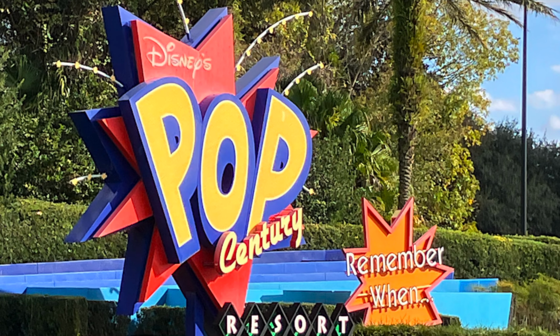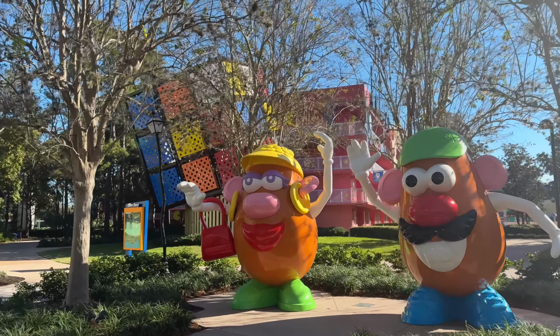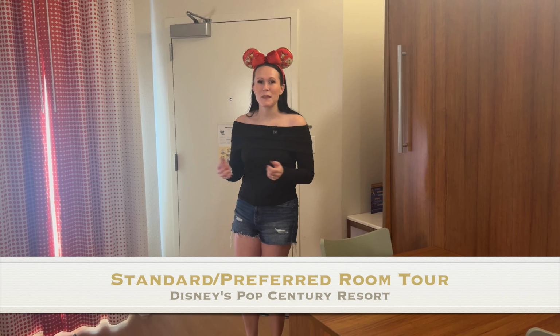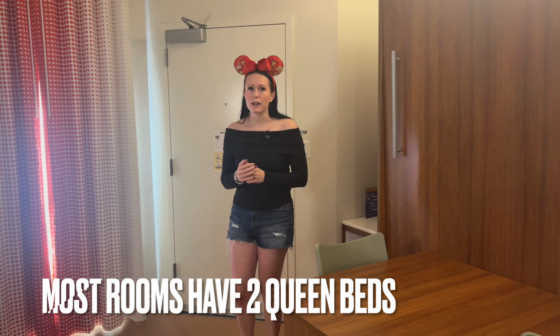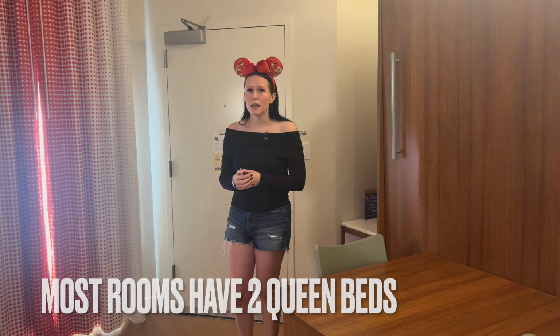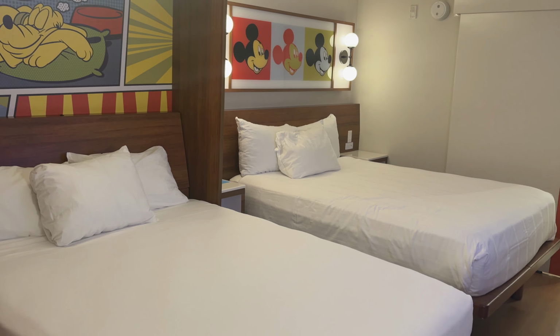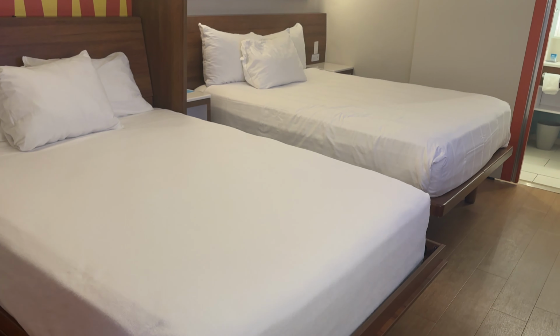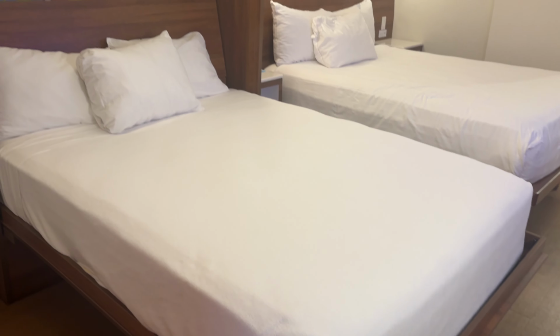Hi friends, we're coming to you today from Disney's Pop Century Resort. This resort is themed to nostalgia and throwback classics. Today we're in the 80s section, which is pretty exciting as an 80s child. So all of the rooms here at Pop Century are basically the same. There are a handful of king style rooms, but in general your categories are going to be standard and preferred room types. Preferred just means that it's based closer to amenities like Classic Hall. So you can just kind of keep that in mind.